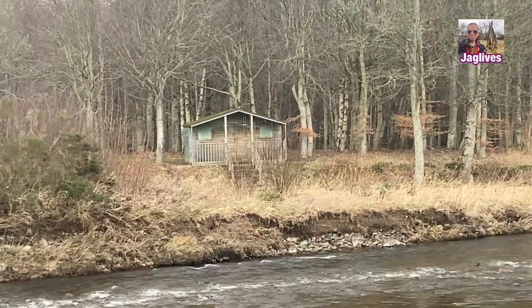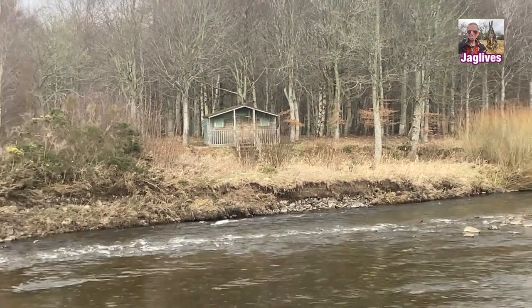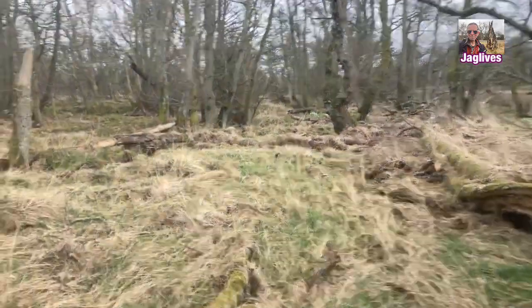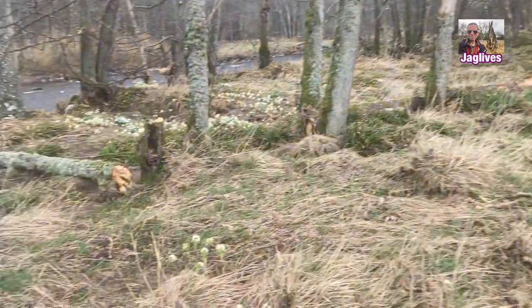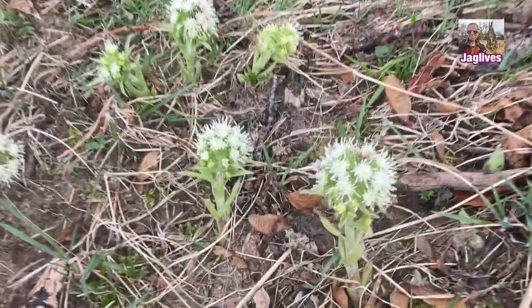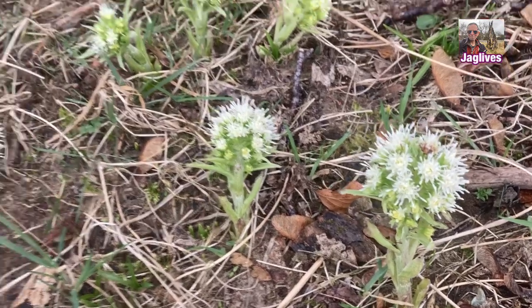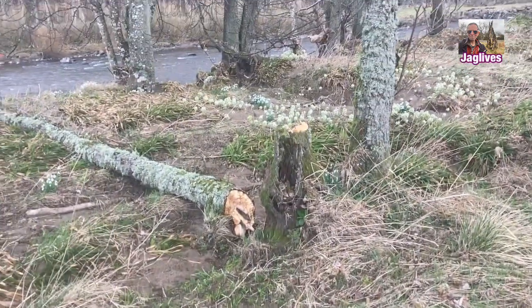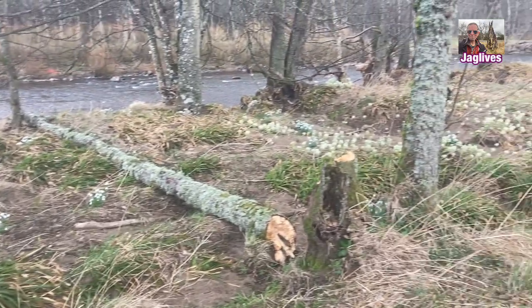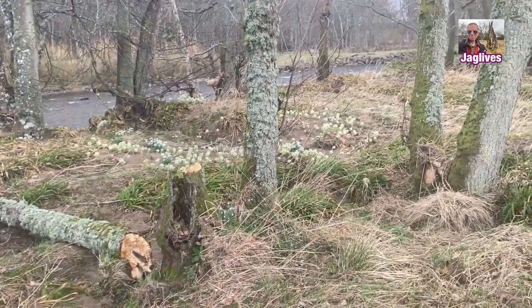There's a fisherman's hut over there. This looks like a dead end. Well, what are these things? What are they? There's loads of them. Oh, is that wild garlic? Snowdrops. I don't know what they are. Oh, they're weird. All righty, folks.